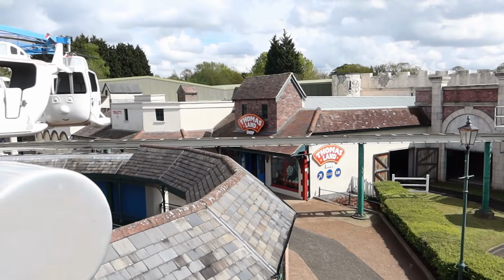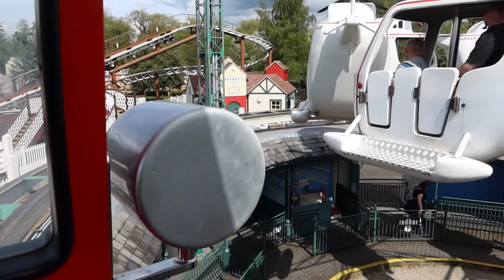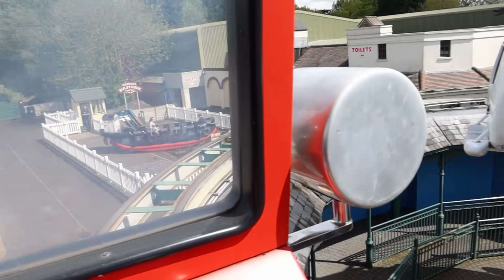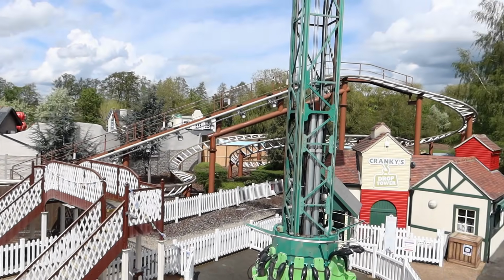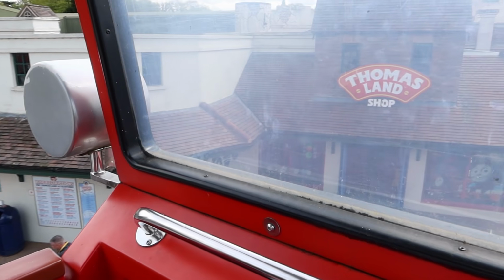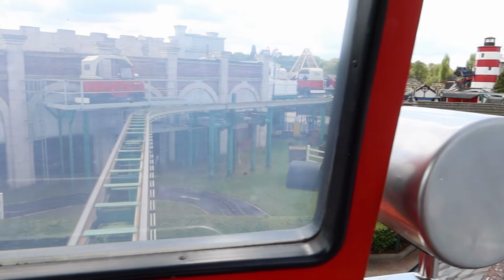So like Charlotte said at the start of the video, the area did open in 2008. This was a later addition, the attraction we're on now. Great view of Harrold from up here. Cranky's Drop Tower off to the left. Troublesome Trucks, the roller coaster in this area as well, and the new ride's just behind that. And there's Rocking Bulstrode just down there too. And the Thomas Land shop over on the left hand side.